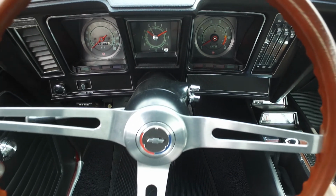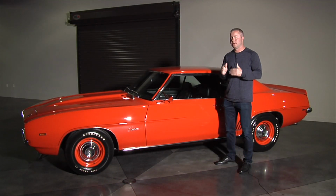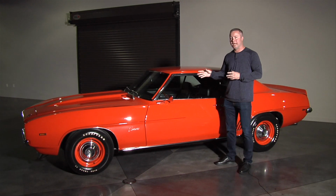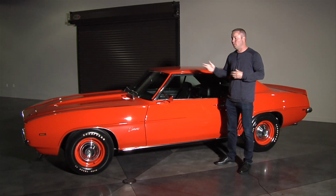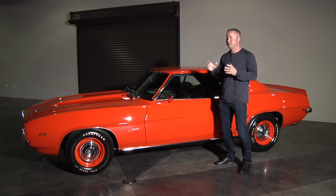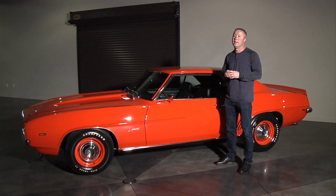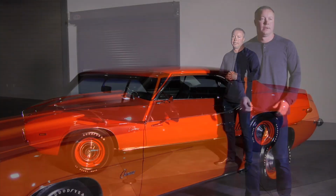The current owner purchased it from Milton Robson, and very soon after purchasing the car had located the original block and went through the process of having that redone and rebuilt. Actually, we had the dyno sheets prior to the installation into the car where the motor dynoed 543 horsepower. So not only is it the original block, but it's also in excellent mechanical condition.